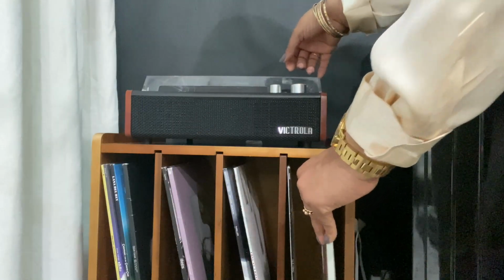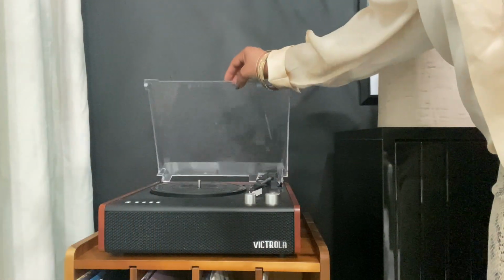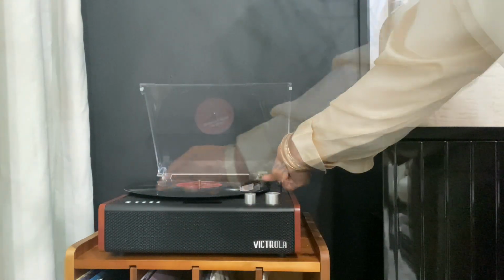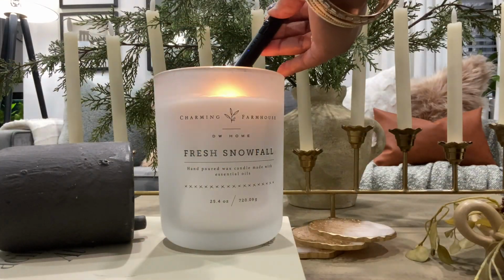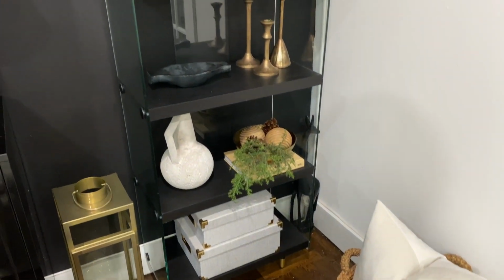Now, after a long day of decorating the space, which I love, I'm just getting ready to cuddle up and warm myself up with some jazz music and some candlelight. How cozy is this? Now, let me take you on a wintry, warm, and cozy journey.